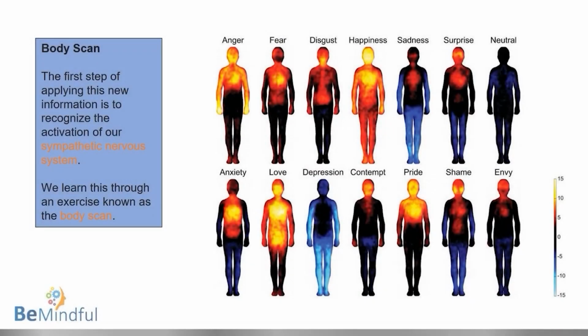This week, begin to bring awareness to your body's state throughout the day. Do you notice the sympathetic nervous system activation? If so, what's happening around you? What thoughts and feelings are you having? And what does this physical sensation feel like for you, and where do you feel it?